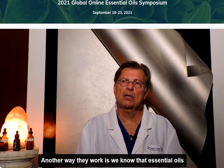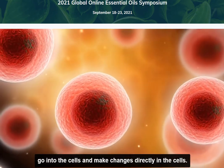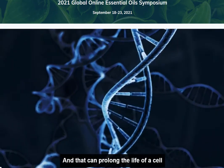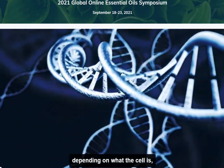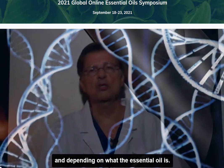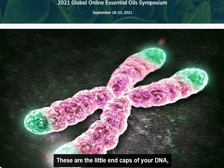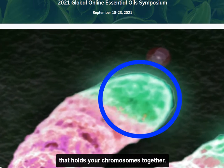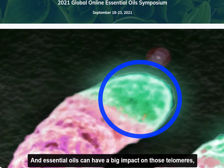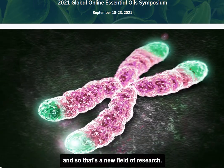Another way they work is we know that essential oils go into the cells and make changes directly in the cells. And that can prolong the life of a cell, or it can make it shorter, depending on what the cell is and depending on what the essential oil is. And there's a whole field of research that goes into these telomeres, we call them. These are the little end caps of your DNA, your genetic information that holds your chromosomes together. And essential oils can have a big impact on those telomeres. And so that's a new field of research.